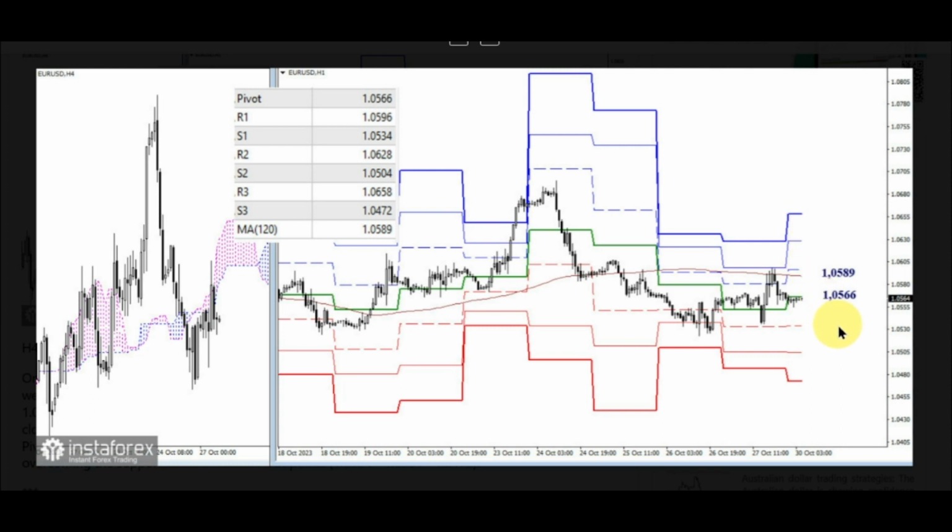As for the bears, the main goal is to leave the corrective area of 1.0566, followed by overcoming the support levels of classic pivot points 1.0534, 1.0504, and 1.0472.